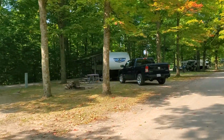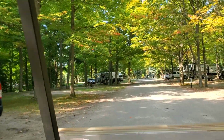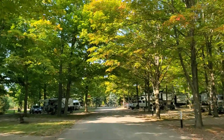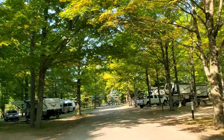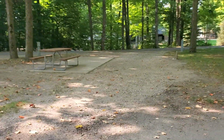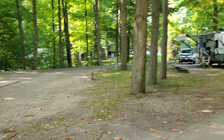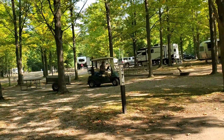These sites are number 64 through 71 in case you're looking online. And again, you can definitely see some of the color. It's going to be something. It gives you an idea of, again, it's not a really long pull-through, but if you have something smaller, it works perfect. And then you have our buddy, say hi, Chris.